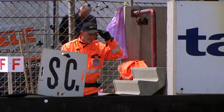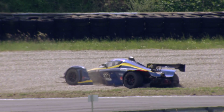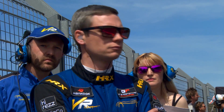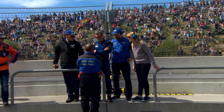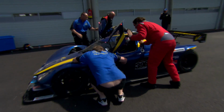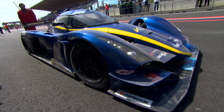Moments later, the safety car is out, and that's because Al Bolton's Praga is in the gravel trap at the Masters corner. Co-driver Tim Gray and the VR team all looking worried as they wait for news of their colleague. He does eventually return to the pit lane after being dragged out of the gravel, and after a quick confirmation that he thinks the car's okay, they continue with the race.